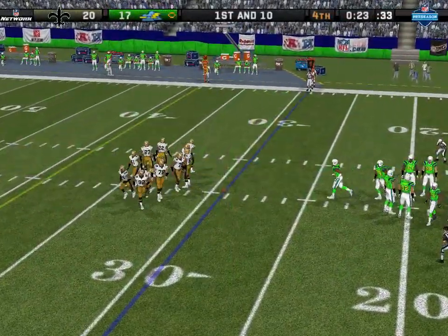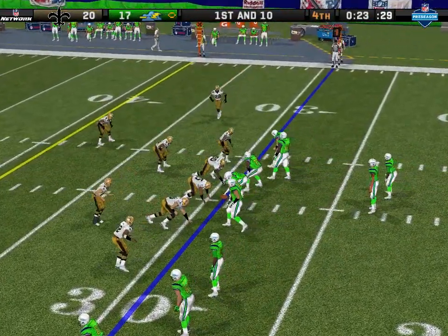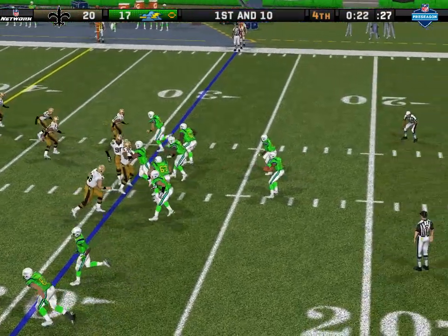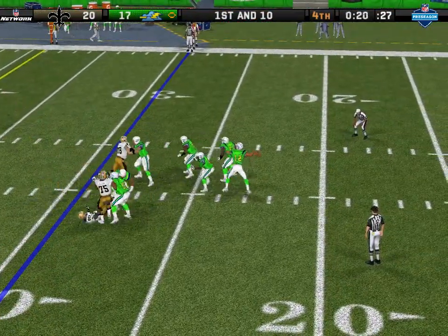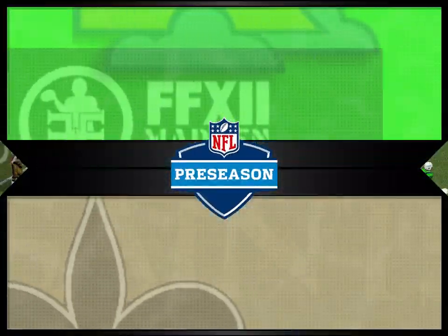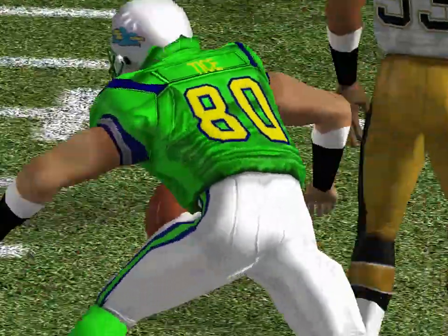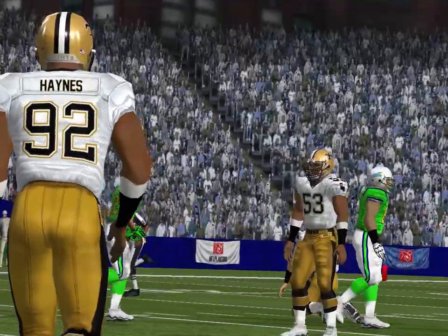Ball on their own 29. Ball on the 29-yard line. Hey, stretch! Do something! It's on! Set! Throws it. Ooh, nearly picked off. Johnson had his hands up. I think he was invisible out there. Wasn't even seen. And that's a break for the offense. Here's an opening.